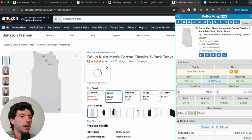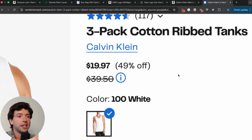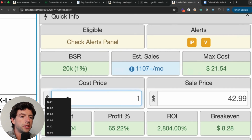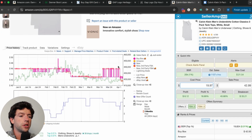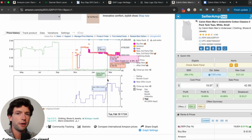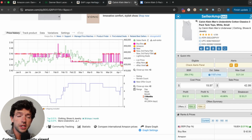This next item here we can see is going for $43 on Amazon in the buy box here. And then over on Nordstrom Rack, classic discount site, it's going for $20. So we plug in 19.97 right here. We can see $8 profit, 41% ROI, and we want to see if there's any discounted gift cards too, and that's the name of the game. And then we just need to make sure it's actually profitable over time. Taking a look on Keepa, which we can see totally is here. It's been profitable literally the last year. Typically, you want to take a look at the 3-month data and make sure it's been profitable for a while here. So now you've seen a couple examples of winning procs.